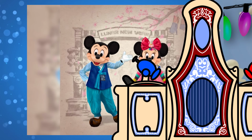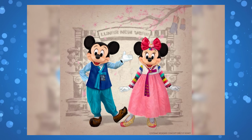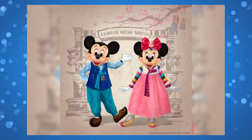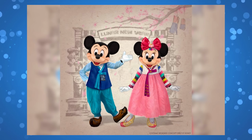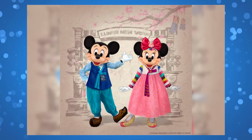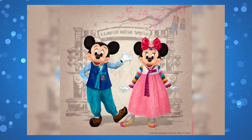Disneyland Resort shared a first look at Mickey and Minnie's new costumes for Lunar New Year 2025 at DCA. In 2025, Mickey and Minnie will debut all new outfits with representations of traditional Korean attire. Lunar New Year will return from January 17th through February 16th of next year, celebrating the Year of the Snake, or as we call it, the person who announced they were closing Muppet Vision.